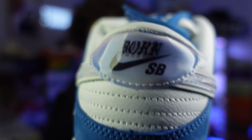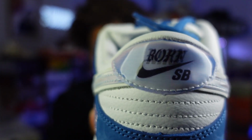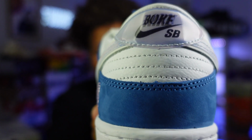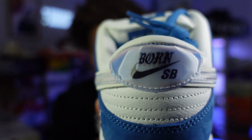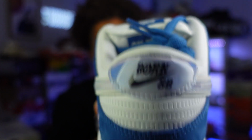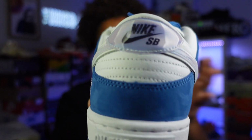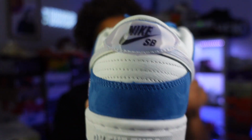Now, one of the really dope hits that I love about this sneaker, man, is this kind of holograph on the back. You guys can see right now, I think you see Born SB. All right, now let's see if we can change it in the light. You see how it says Nike SB? And then you see Born SB. So depending on how you're walking or what the light looks like, this changes. And I think that's another major reason why this is potential sneaker of the year, SB of the year as well.